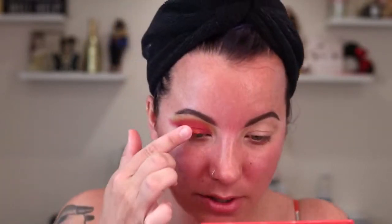They're not silky smooth like Supreme Nudes. If you're going into this palette expecting it to be Supreme Nudes, it's, if anything, the polar opposite of Supreme Nudes. But you're also dealing with a totally different color story. Those colors do go really well together. And now I'm going to take, actually, let me swatch this one for you.